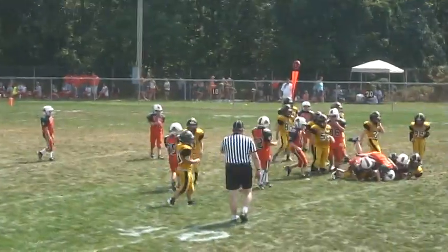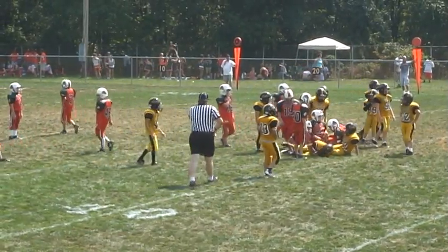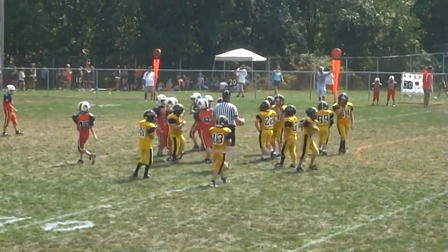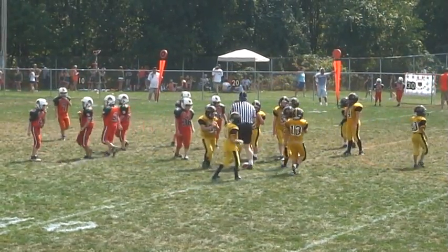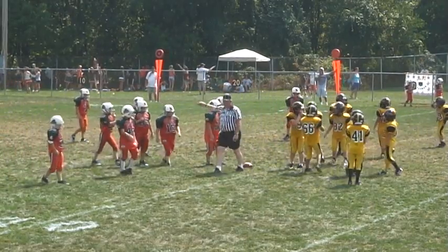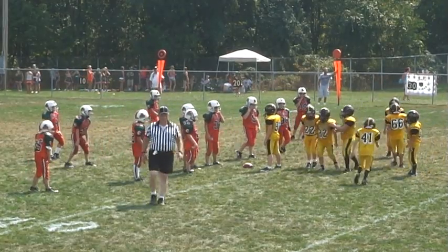Drop snap. Dylan Farkas with the recovery. The number 9 of Colt Duran was in there, also with the 89 of Adam Lowe. Backing him up a couple more at the 39-yard line.